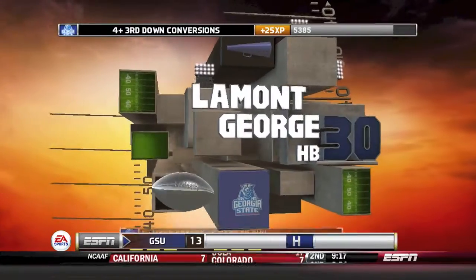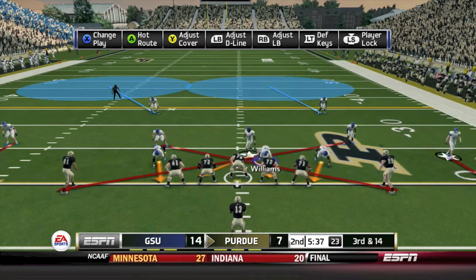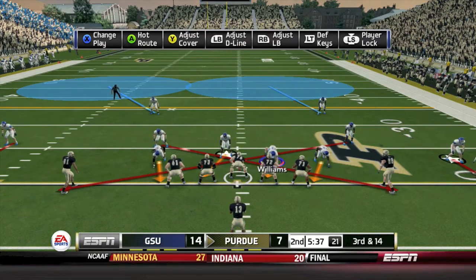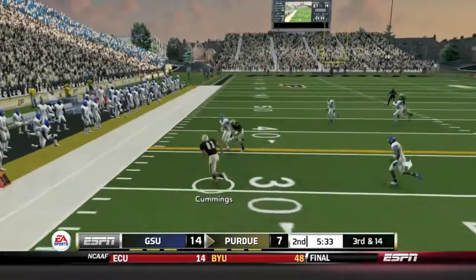And a late hit there, but George gets the touchdown to continue his stellar play here early on. We're only through 2.5 games here. He's got 8 touchdowns on the season. Purdue takes over, 3rd and 14.